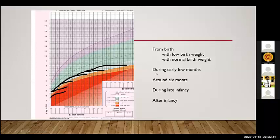Or you might have failure to thrive during the early few months, like up to about the first 2 months well, and then failure to thrive. Or around 6 months, like in our child, growing along a centile until about 5 to 6 months, and then failure to thrive. Or you might have failure to thrive during late infancy. Or finally, failure to thrive after infancy, during early childhood. So we'll go to a table and try to understand the different causes. Before that, there's another question.